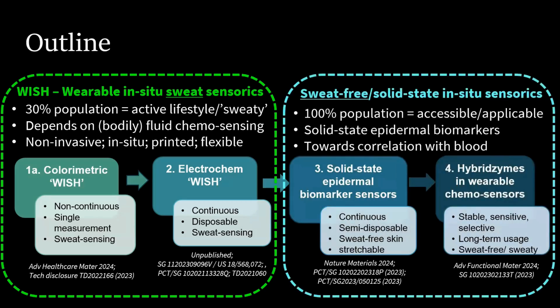What if we want to access the rest of the population who are not regularly sweaty, or who have medical conditions that don't allow you to sweat so easily, right? So here we are looking at accessing the rest of the population, and that means we need to develop some chemical sensing that can happen without a fluidic environment, without sweat. So we will showcase how we can enable that technology, as well as some correlation with blood biomarkers.